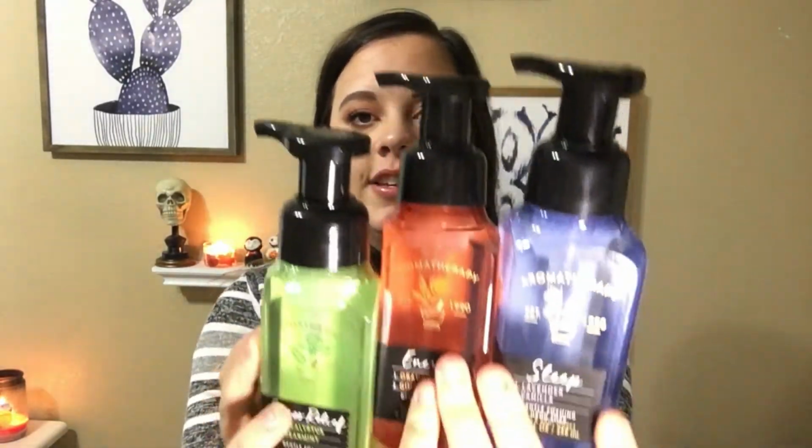And then the next 3 soaps that I got, the last items that I have for this favorites video, are actually kind of the same thing but different. So they are these 3 soaps. They are the aromatherapy soaps. So we have the Sleep, the Energy, and the Stress Relief. So Sleep has lavender and vanilla, Energy has orange and ginger, and Stress Relief has eucalyptus and spearmint.